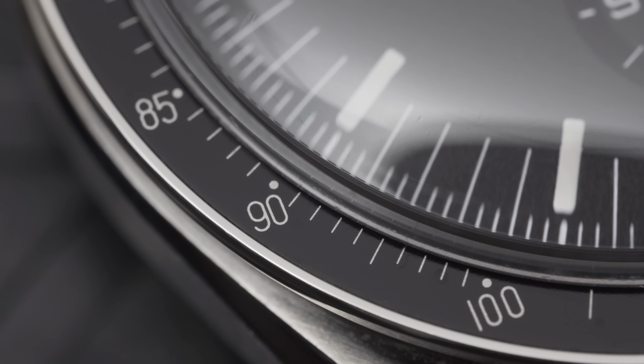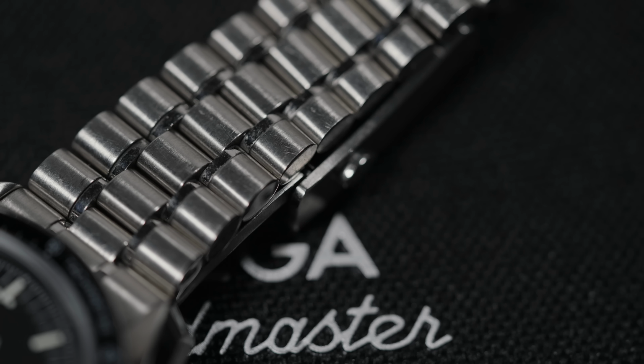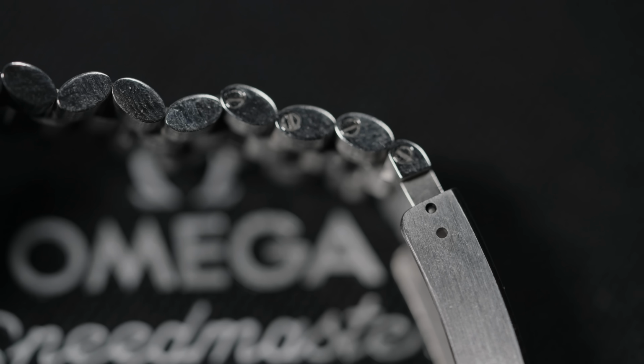The only thing I think that makes this potentially worth the extra money, and it's definitely not the dot over 90, who cares about that, is the bracelet. This is the only thing I think that might be worth it to you. I can't remember, correct me if I'm wrong in the comments, whether or not you can put this on an old Speedmaster. I believe you can. So in that case, you can always buy it secondhand, separate, and then attach it. But at that point, you're about the same price as buying this unit with the bracelet attached.